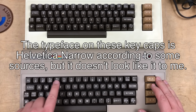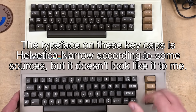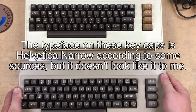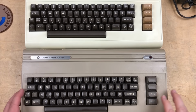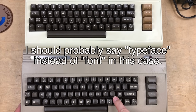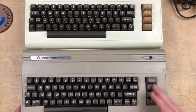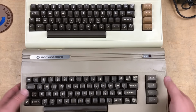The actual shape of all the letters here, it's like Helvetica. If I'm wrong, I'll put it on the screen there. Okay, and here's one of my silver label Commodore 64s. And you see it also has exactly the same font on the keyboard here. And it has the more gray function keys as opposed to the orange tan ones.